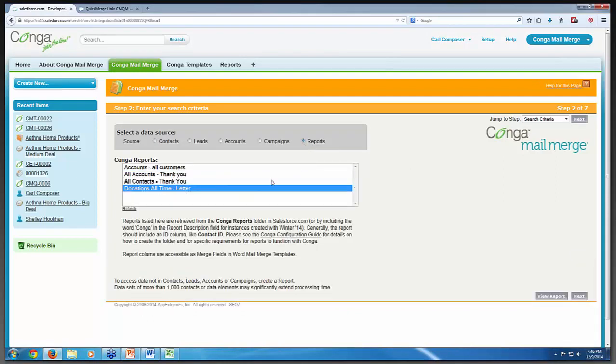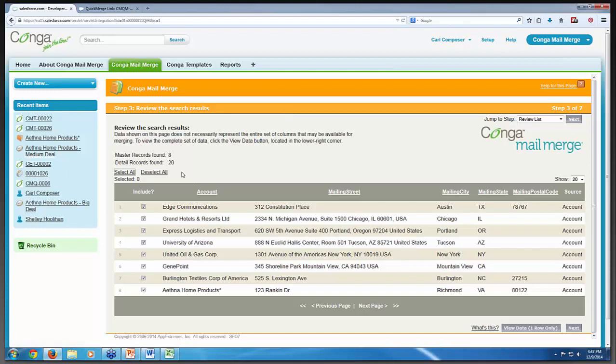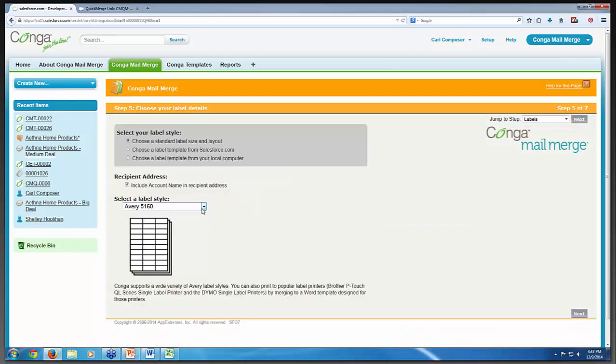So I'm going to use the same report that I did before, donations all-time letter. That's where our account was the master object. So this time, instead of one letter per account, we're going to get one label per account. The easiest way to do labels is to use one of the built-in label templates that Conga Mail Merge gives you, and those are based on using either contact or account as the master object. If you need to generate labels for some other object, then you'll need to generate a custom label template.